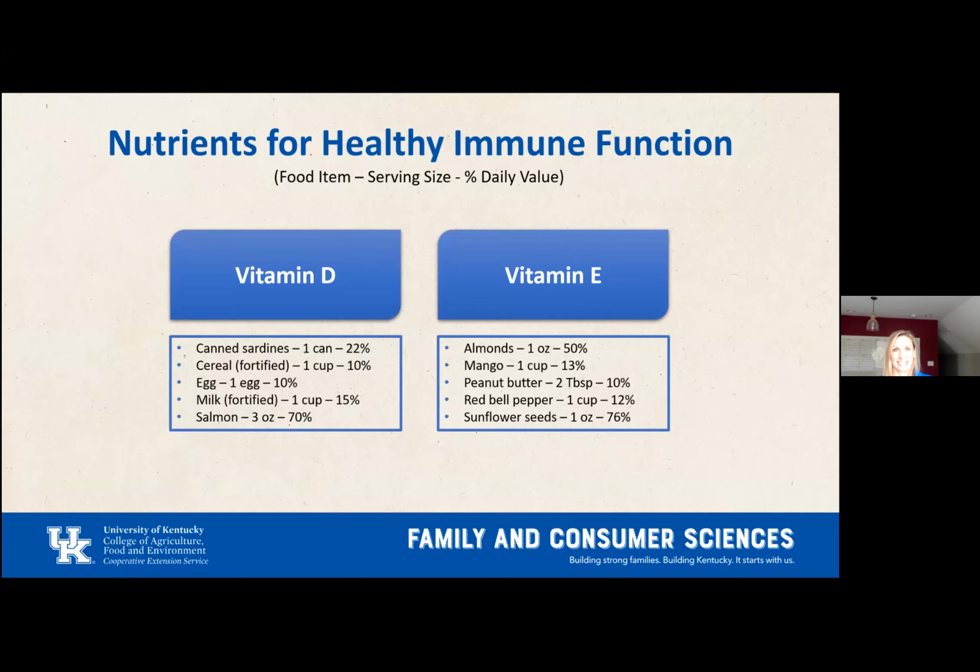When we look at our next nutrients, vitamin D and E, vitamin D is what we tend to see is that people who have lower vitamin D levels are linked to higher rates of infection. So we want to look for options that are fortified or have that vitamin D added to it. So milk is one of the things that we most often think about. You can see that there are other shelf-stable options, like a fortified cereal that's lower in sugar, canned sardines, or even sometimes canned salmon would be a great option that would have vitamin D in them.